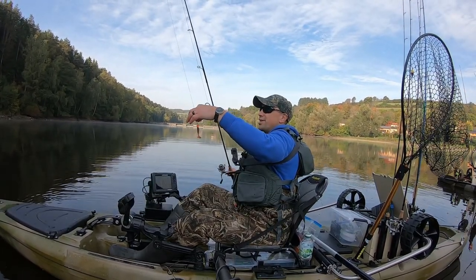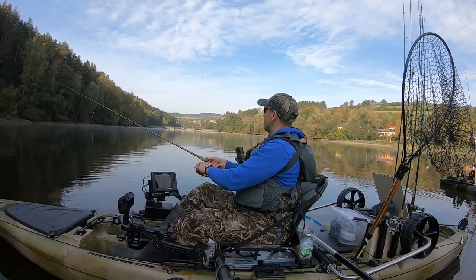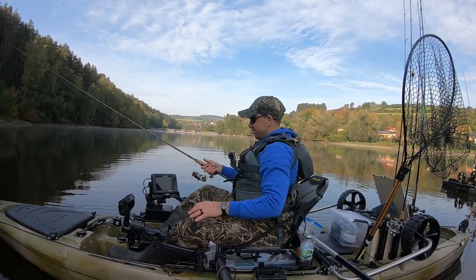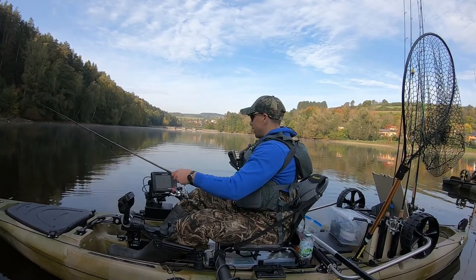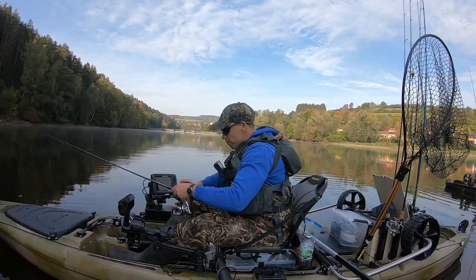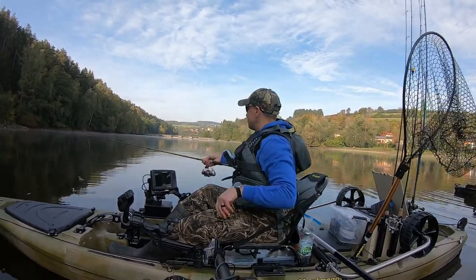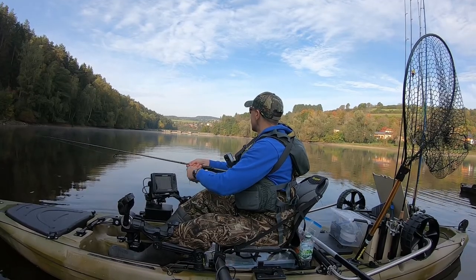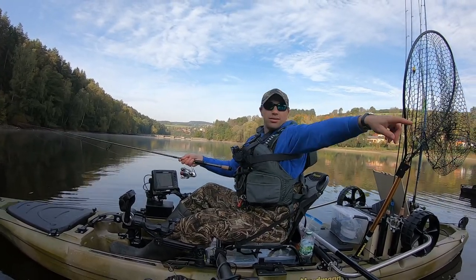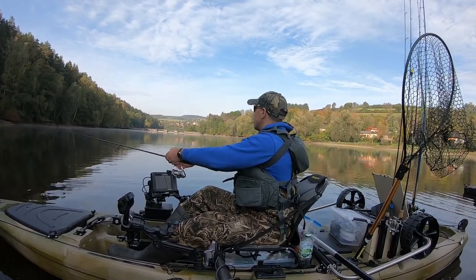Check your line after, make sure no damage. I'm not using a very heavy leader on here. This is my perch slash Zander setup. So yeah, dude, right over here, channel, the edge of the channel, and then another plateau.